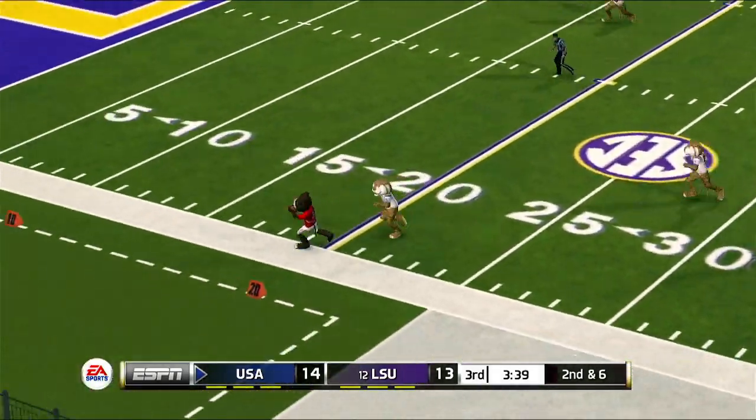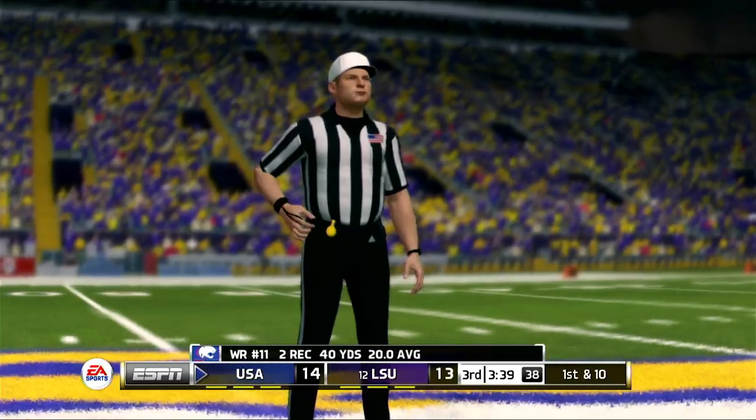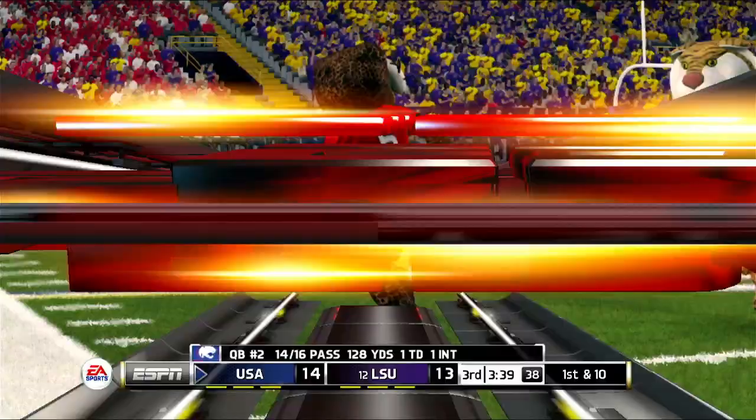Here's a quick throw. And he stays in bounds to make the catch. I'm telling you right now, when you have that kind of speed, you're a real threat to go all the way. So that could have been even worse for this defense.